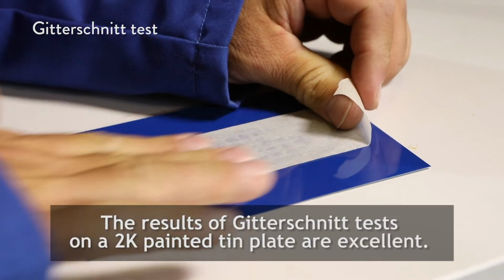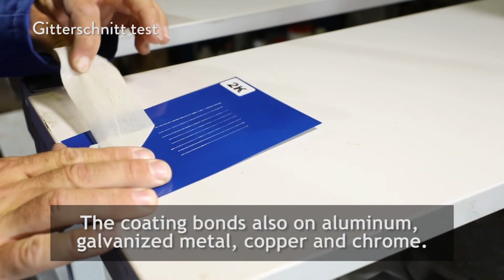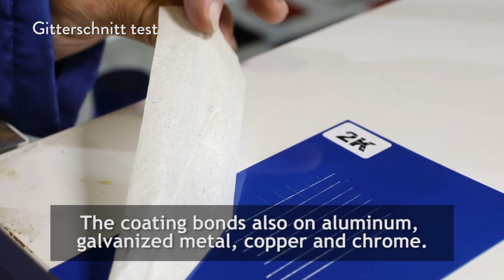The results of Gitterschnitt tests on a 2K painted tin plate are excellent. The coating bonds also on aluminum, galvanized metal, copper, and chrome.